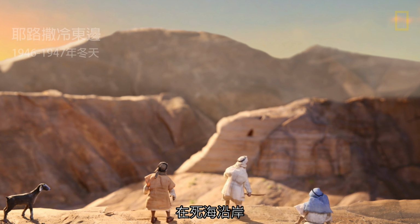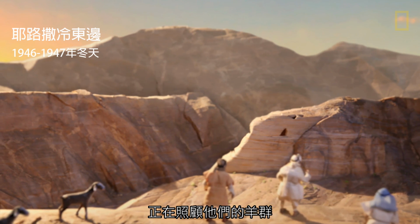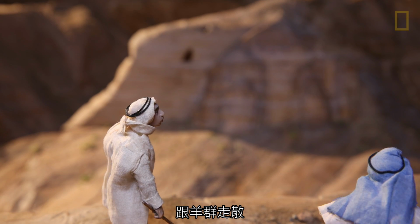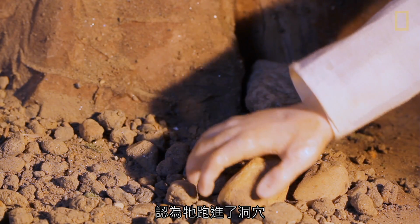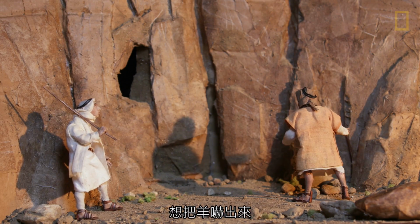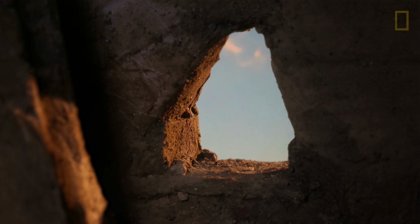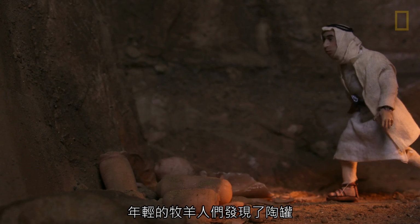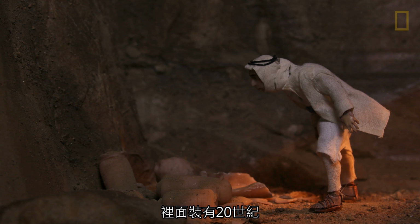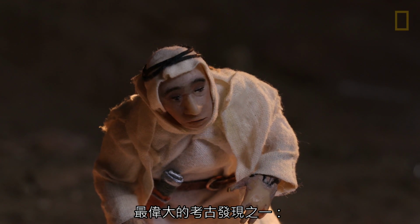Along the shores of the Dead Sea, 3 Bedouin shepherds were tending their flocks when one of their goats strayed from the herd. Thinking it had wandered into a cave, one of them threw a stone to scare the animal out. The unexpected sound sparked their curiosity. And inside, the young shepherds uncovered clay jars that contained one of the greatest archaeological discoveries of the 20th century.